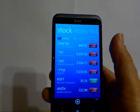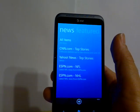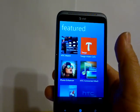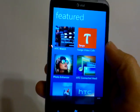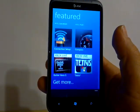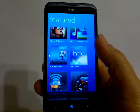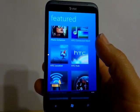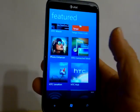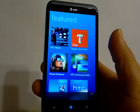You can put stock quotes in here if you want to. And here is all your news together, which you can pick. And then here is your featured. Like I said, here's just all the HTC niceties that you have here. Nothing real special. HTC Location is their own type of GPS, which they charge you for every month. You got your photo enhancer, which is decent. And that's pretty much it.